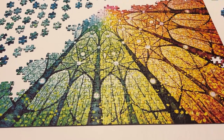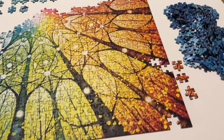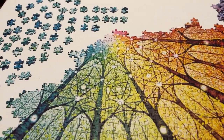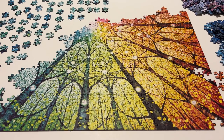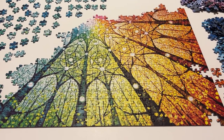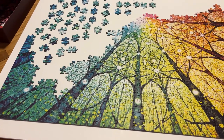I just randomly decided to pick yellow because, as you probably saw, I made all these piles of different colours, and yellow just is what called to me, which might have been a mistake because it took a really long time. It was definitely very slow going for the yellow. Things got a bit quicker with the orange, and so far the green's actually been the quickest part to do.